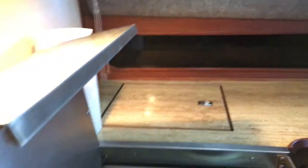Whatever you do, you can access this area from the main head or the owner's lounge or owner's stateroom, which is there. We're going to go back out this way. This is the door in the companionway to the head. I never made a video before, but here we go.